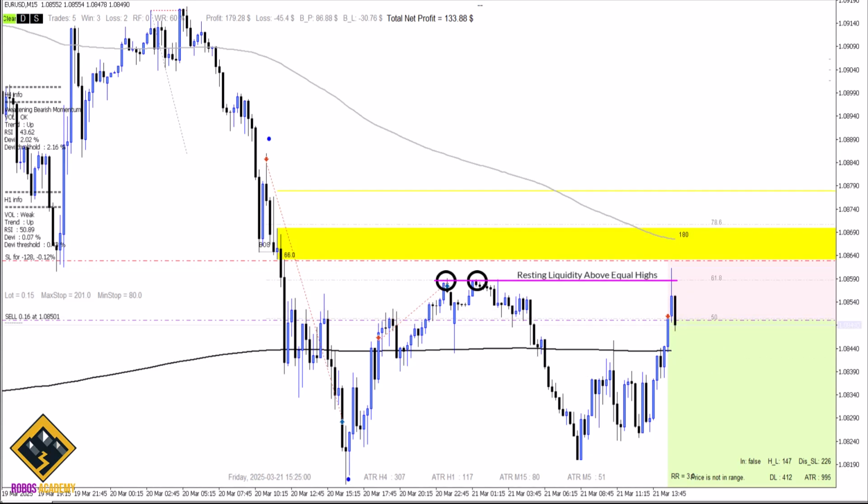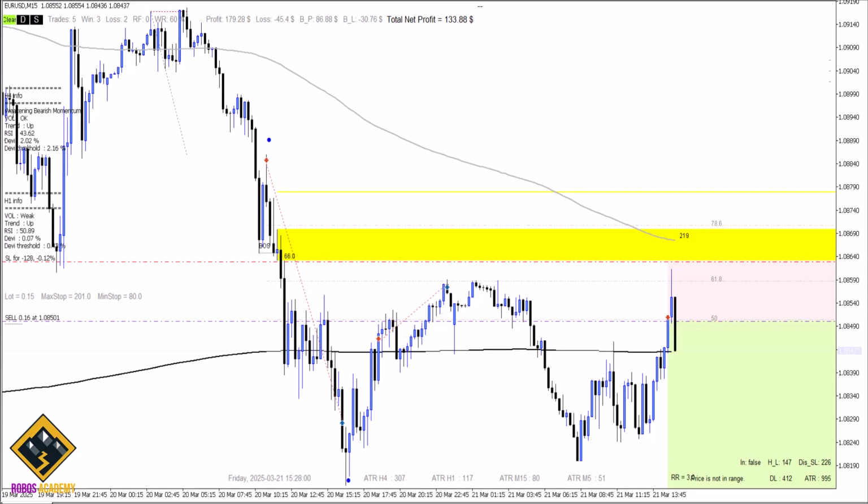In this part of the chart, we observe an equal highs structure, which smart money typically uses to trigger liquidity grabs before the actual move.